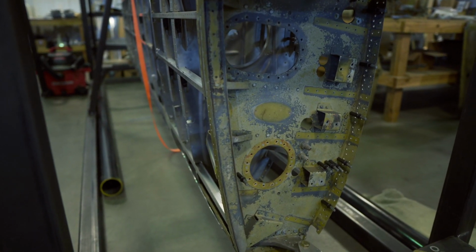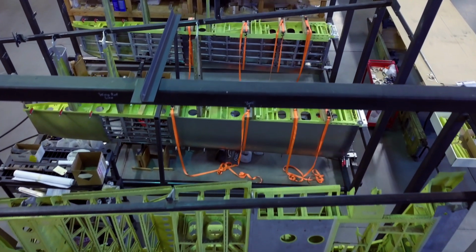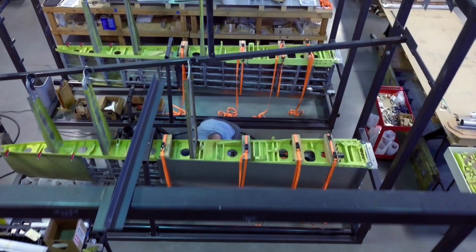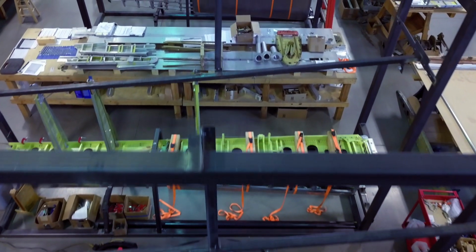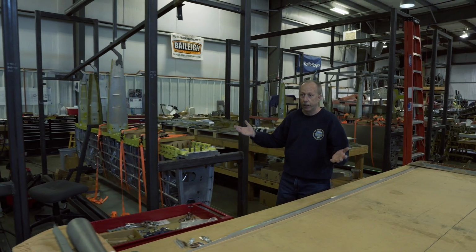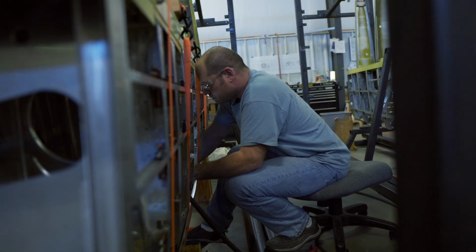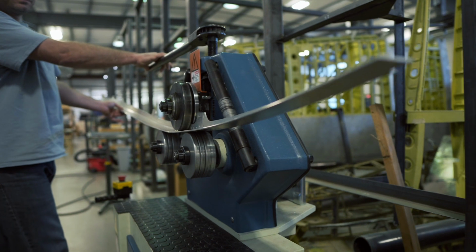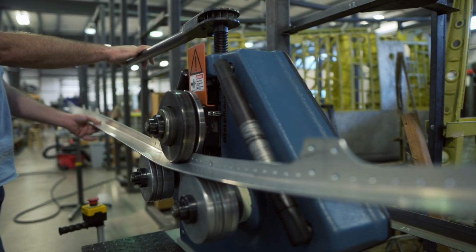We have 6 jigs and we have 6 wings in the 6 jigs right now. 8 more wings to go after that. They're a really complex wing. There's a ton of parts in these outer wing panels. It's just insane how many little widgets just to build the outer wing. We're capable of building every piece of these wings 100% new. We have the Baileigh 3-wheeler, we call it, for forming the spar caps and rolling those.